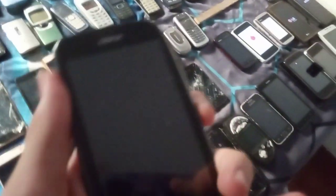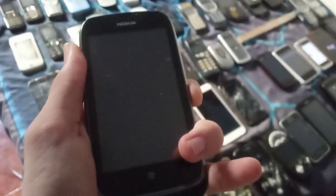Here's Ricoh UFeel. This one works. Here's an LG Leon. This one works. Here's a Nokia 5530. This one works. Here's a Vodafone 875. This one also works, I think. Nope, also not dead. Here's one of my two Nokia 5800s. Here's a Nokia Lumia 610. This one works, but it's dead.